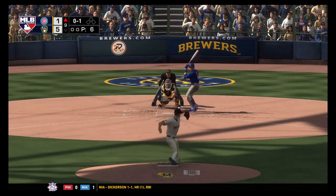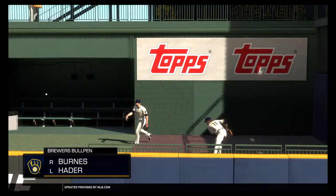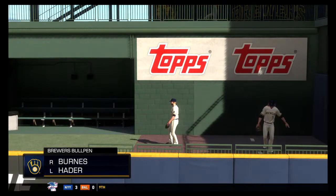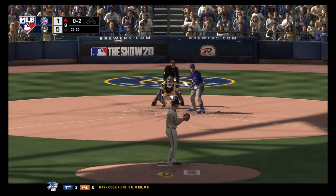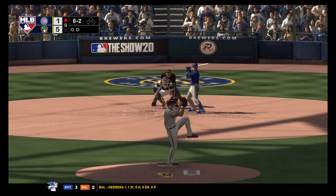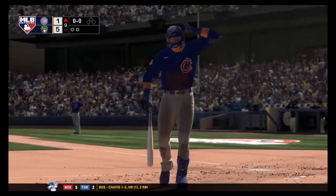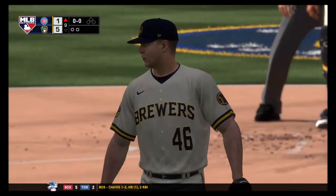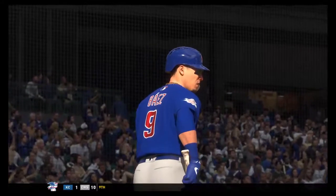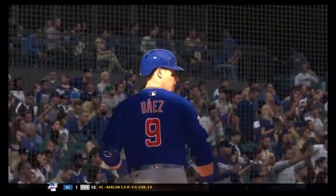Here comes the 0-1. Action now in the Milwaukee bullpen as they'll have a right-hander loosen up. And a swing and a miss. Good pitch there for the first out here in the 9th. Not a lot of guys throw that knuckle curve, but some guys have a lot of success with it. Some say it has more bite than the traditional curveball, but I think it's more of a feel thing. It just works for certain pitchers, and it worked right there.